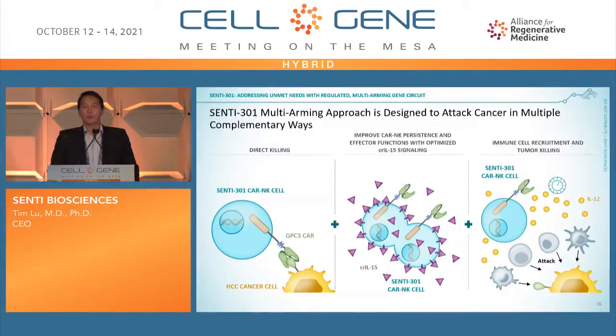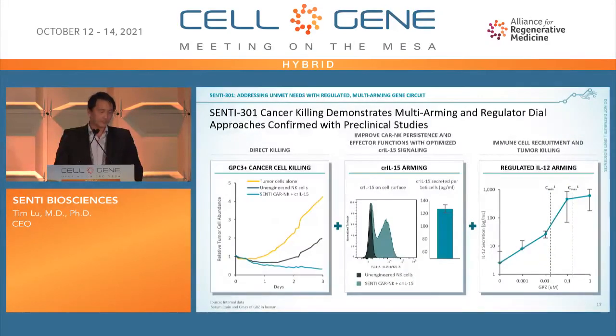Second component here that we're building is an IL-12 secretor. We know that IL-12 is a very potent immune stimulator. However, IL-12 traditionally has had some significant therapeutic window issues. So we've put this under control of a gene circuit where we can actually regulate the activity of the IL-12 in response to a small molecule drug that's FDA approved.